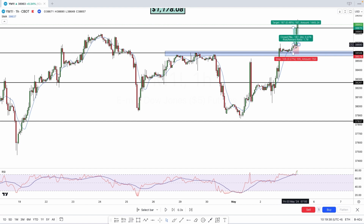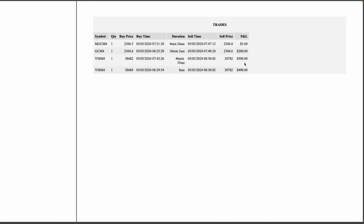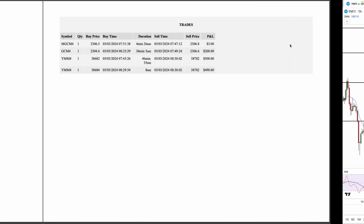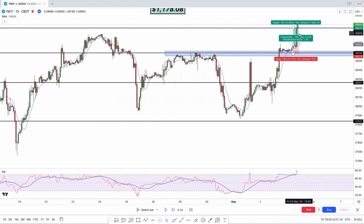I did have a risk of 1-to-1, so I was risking about 500 on both. So this was a 1-to-1 risk to reward. On my gold trade, I had to close early, so it was probably a little bit above break even. And yeah, that was it, guys.